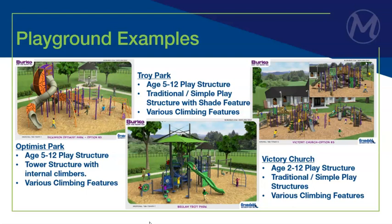And the last one is 2 structures actually on one playground site, and it would allow to have play features for ages 2 to 12, whereas the other ones were 5 to 12. And it has various climbing features, but it also is more of your standard or typical playground.